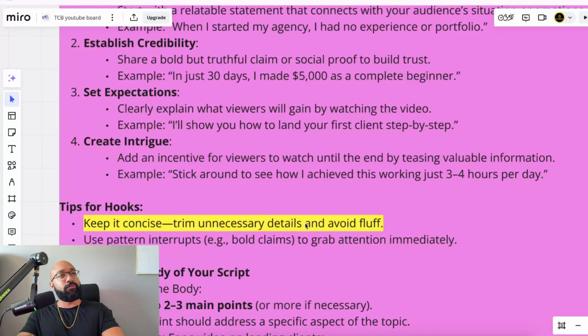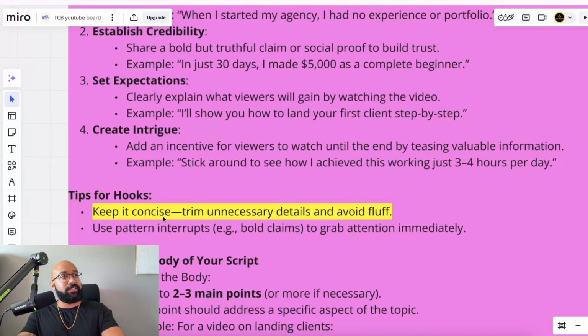And some more tips for your hook here: keep it concise, trim any unnecessary details, and avoid fluff. So literally just get straight to the point. You don't want to keep rambling on or have any jargon. And also use pattern interrupts, so any bold claims you have to grab attention immediately. Typically the best bold claims are anything regarding dream outcomes.